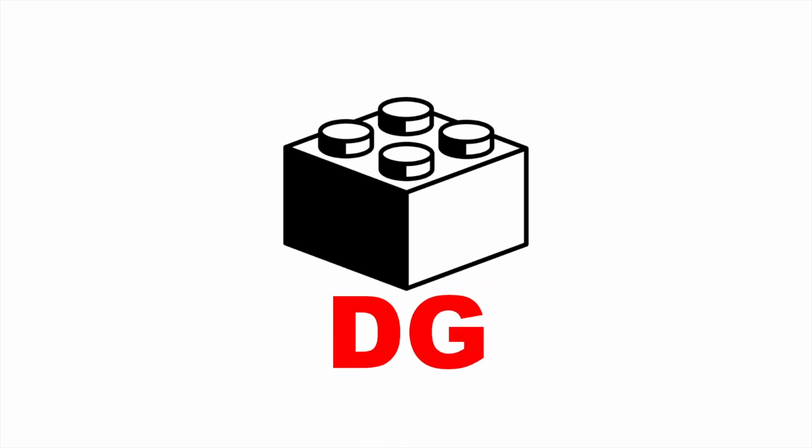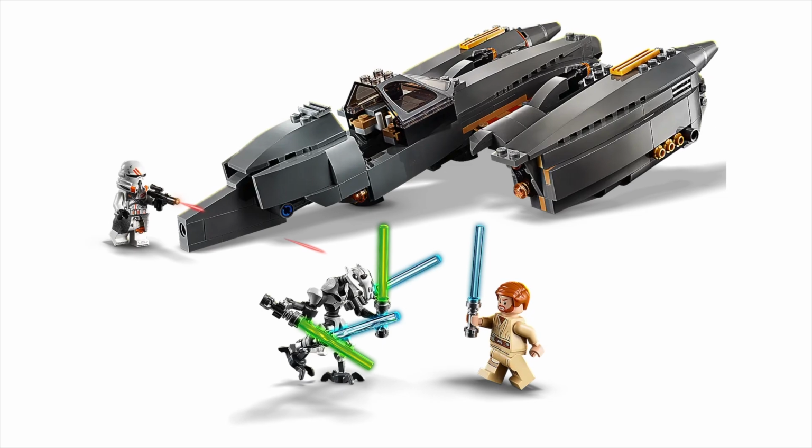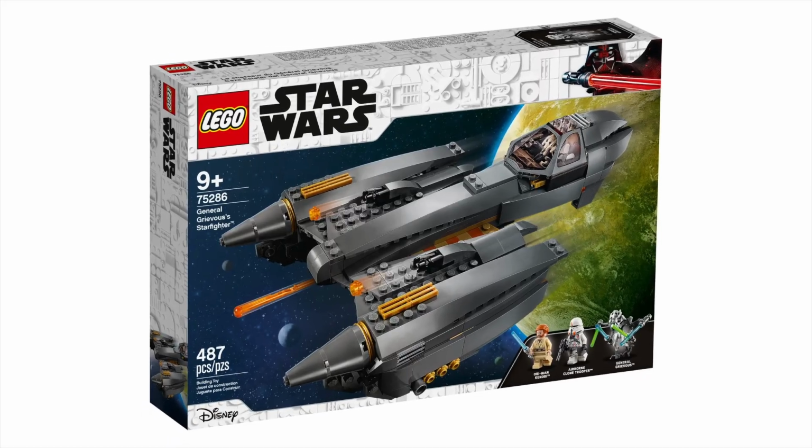I've been buying and playing with LEGO for over 19 years, but as much as I obsess over this hobby, sometimes I still get it wrong. The first mistake that I made was on this extremely overpriced set, the General Grievous' Starfighter from back in 2020.